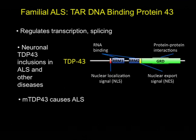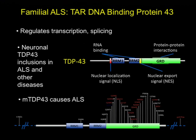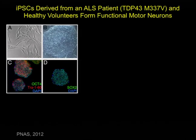But it's also the case that specific mutations in TDP43 can cause ALS. And most of these are clustered in a domain of the protein called the glycine-rich domain. Well, in collaboration with Siddharthan Chandran, Tom Maniatis, and Chris Shaw, we've made iPS cells from a patient who has ALS harboring a mutation in TDP43.